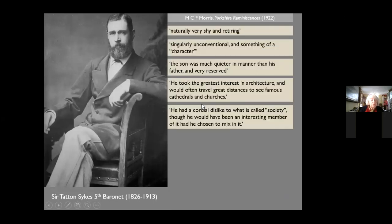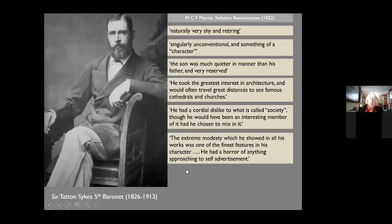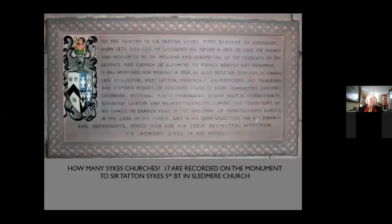Well, first of all, he never wrote anything about the reason why he did so much. He was a very quiet, very shy man, very unusual, very eccentric in many ways, but extremely interested in architecture and would travel great distances to see churches. When he died in 1913, he actually had been master of the estate for over 50 years.